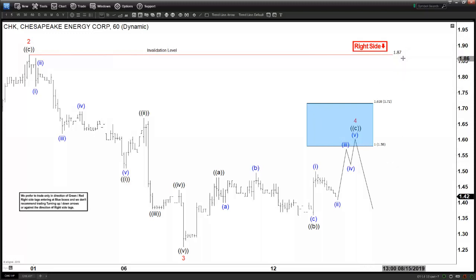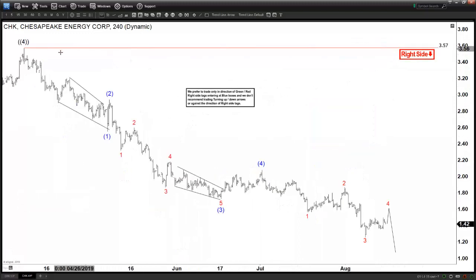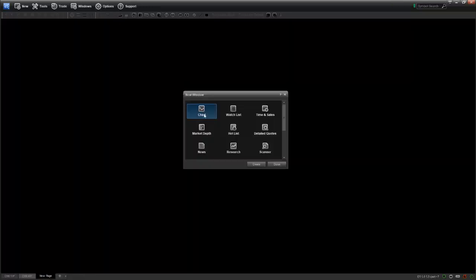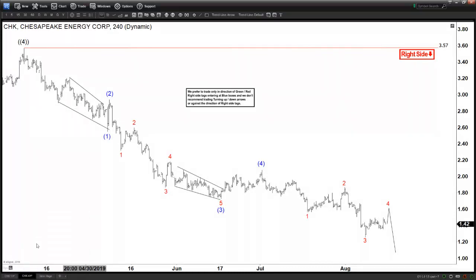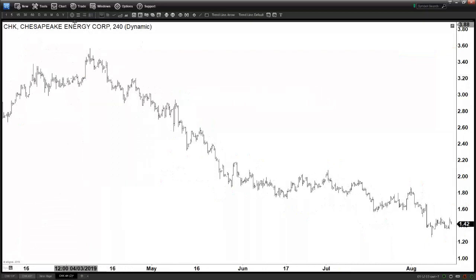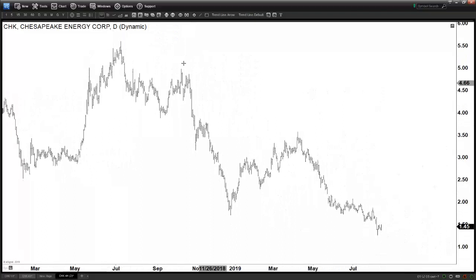1.87 right here. Now looking at the larger degree here, we can see this stock has been still tremendously bearish as of now. The momentum is still not yet finished to the downside. If you take a look at the daily chart, you will see how much pressure it has to the downside. So you can see how much pressure it has on the downside still.